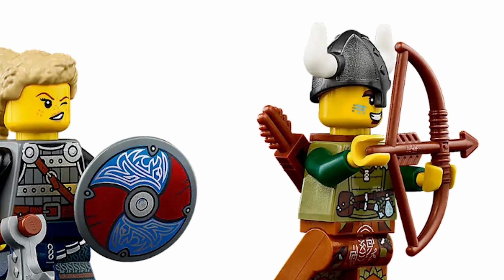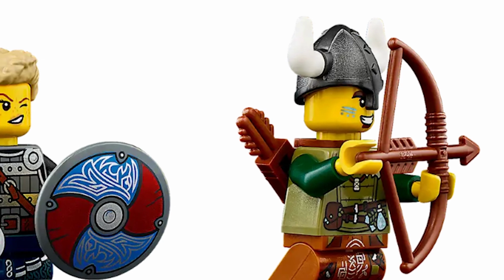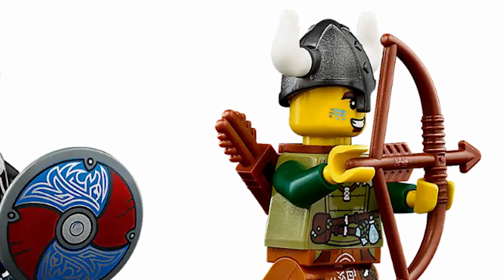Also, the figure on the far right, love the face printing. That little warrior, it's got some warrior paint on him or something. Love that, looks great. I am here for these figures. These figures are an amazing bonus to the set. So let's get into looking at that set.